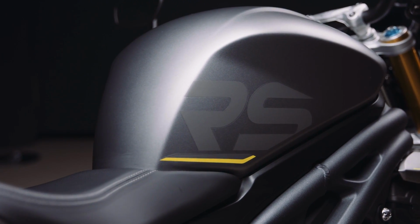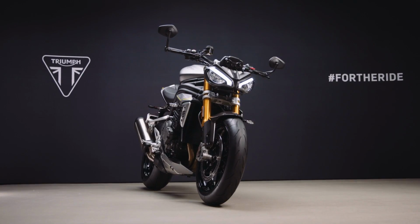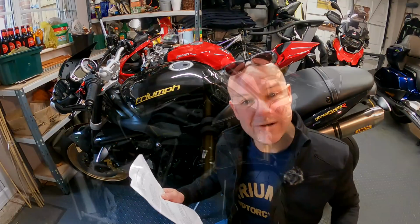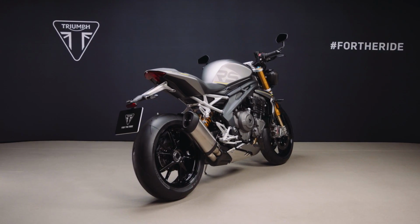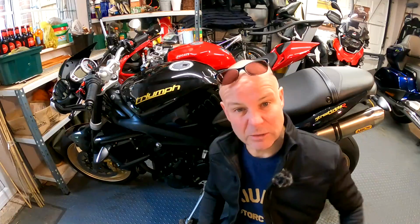£15,100. That's 500 less than the SuperDuke R and £2.5 grand less than the Ducati Streetfighter. For comparison, it's also 1,500 more than the outgoing Speed Triple RS. This bike, by the way, is the Speed Triple RS. There is only going to be one variant of this bike, apparently, called the Speed Triple RS. It's not a special. This is the one you get, and you get everything with it. It's the best Speed Triple that you can get.